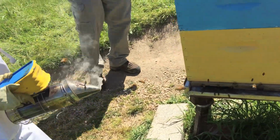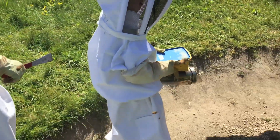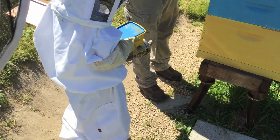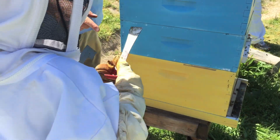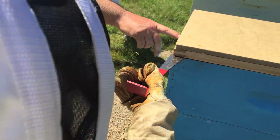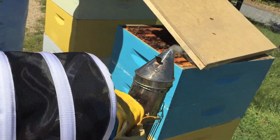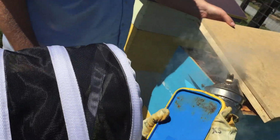Good job. So I'm going to ask you to do the same thing but up high, okay? Because this top portion is the one that's going to get opened. So come on over with those hive tools. And I want you to easily, gently wedge that one right in the corner here. Nope, down here. Right there. Now you give them a puff of smoke right in through that top crack right here. There you go. Across the top. A little higher. There you go. That's it.